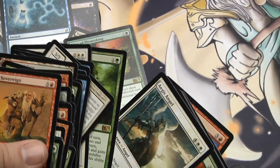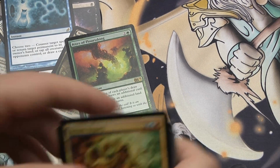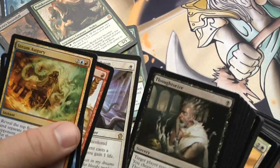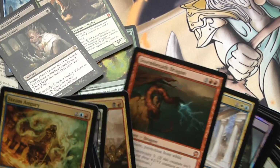These are all mostly bulk. Is there anything in this pile? This is the last pile I have for trade. Oh, Hero's Downfall. That's something. Pelucranos. That matters. Here's another Thoughtseize. God, I have a lot of Thoughtseizes. Here's a Stormbreath Dragon.